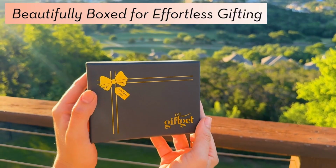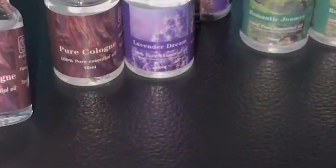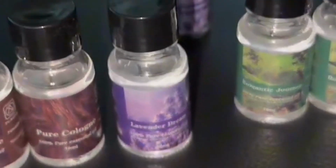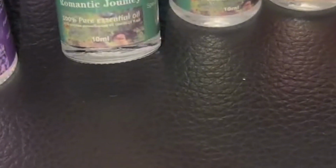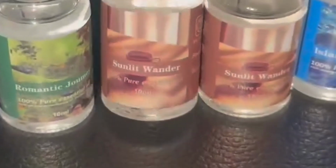Today we're ranking 6 of the most popular car air fresheners on Amazon, from luxury wood diffusers to smart electronic sprayers, to find out which one is actually worth putting in your car. And stick around, because the #1 pick completely surprised me.